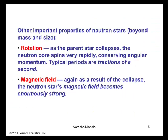Some other important properties of neutron stars, one of them is rotation. As the parent star collapses, the neutron core spins very rapidly in order to conserve angular momentum. So it ends up having typical periods of a few fractions of a second. So it's spinning very, very fast. Magnetic fields: a neutron star ends up having an enormously strong magnetic field, and this is a result of its collapse.